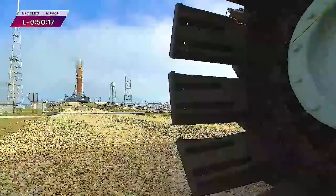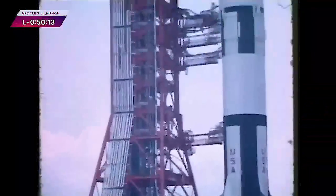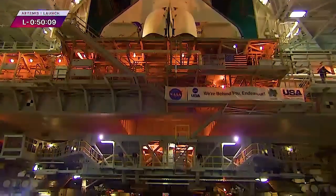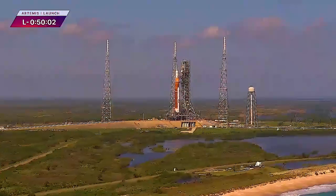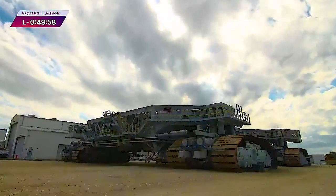It was designed and built for the Apollo program to move Saturn V to the launch pad. Since then, we've modified it and used it to move the entire shuttle program. And after the shuttle program, we did extensive modifications, and now it's to be used to move Artemis to the launch pad. The crawler is 136 feet long from end to end.